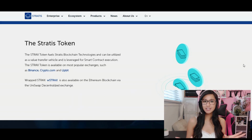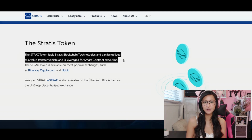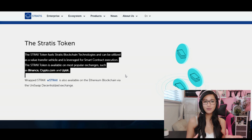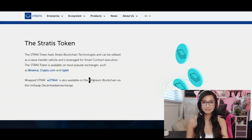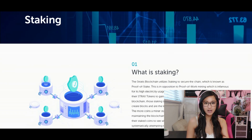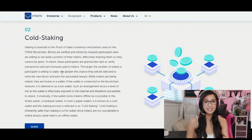Okay, now let's talk about the star of the show, the STRAX token. This little gem is what fuels everything in the ecosystem of Stratis. Whether you're staking, running masternodes, or paying for services, STRAX has you covered. It's the MVP here. If you're running a masternode, you get to earn some sweet passive rewards while doing the same. And you can also cold stake with STRAX. That's right, cold staking means you can keep your tokens in cold storage while they still earn rewards for you.